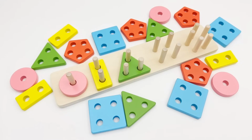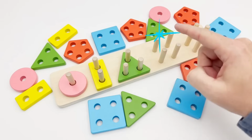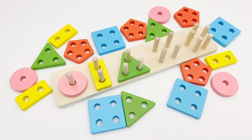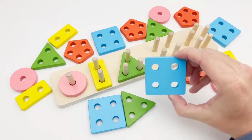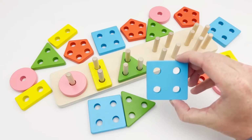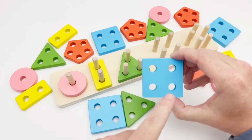Let's keep going. Our next shape has four pegs. One, two, three, four. Do you see a shape with four holes? Correct. The square. Our blue square has four holes. One, two, three, four.